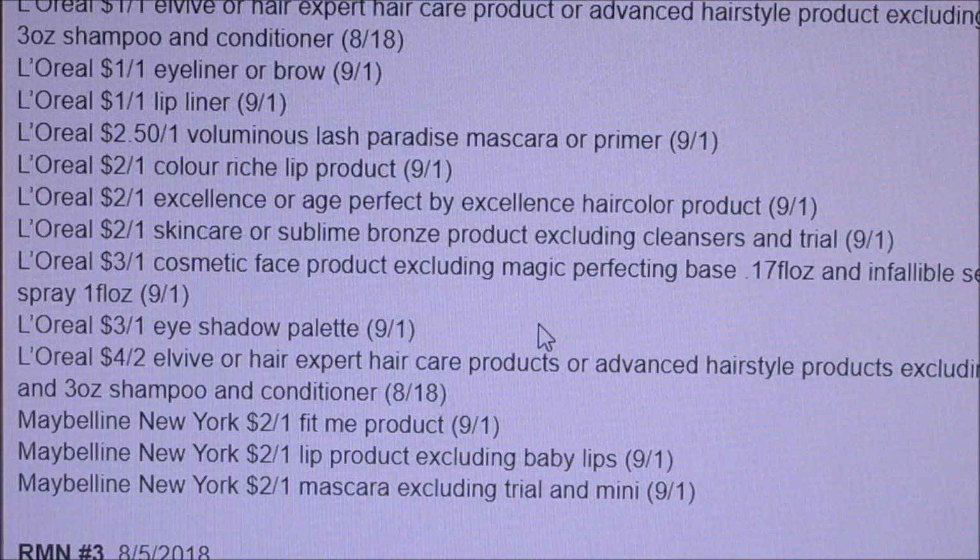That whole entire Retail Me Not, I will not get. I know for sure my inserts, I do not get that. So just giving you guys a heads up, I know what I do not and do get. So do not get any of those.